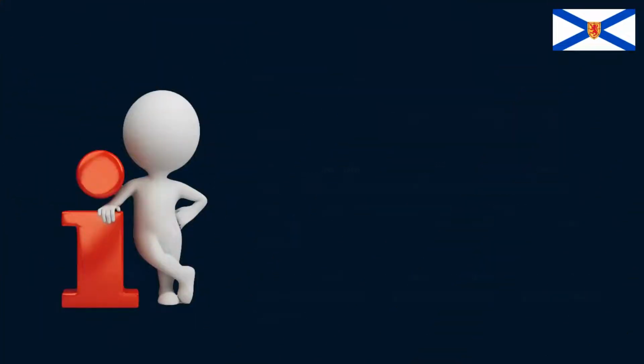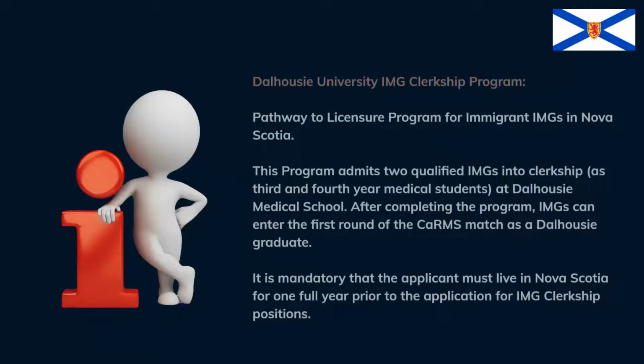Dalhousie University IMG Clerkship Program. Pathway to Licensure Program for Immigrant IMGs in Nova Scotia. This program admits 2 qualified IMGs into clerkship, as 3rd and 4th year medical students, at Dalhousie Medical School. After completing the program, IMGs can enter the first round of the CARMS match as a Dalhousie graduate. It is mandatory that the applicant must live in Nova Scotia for 1 full year prior to the application for IMG clerkship positions.